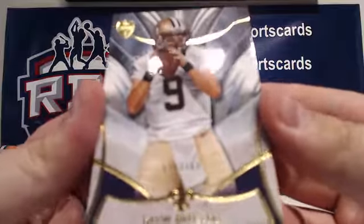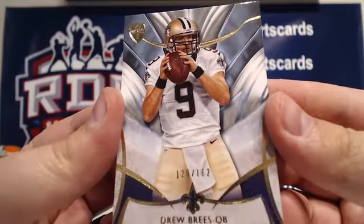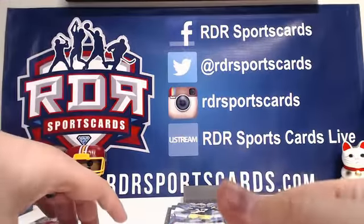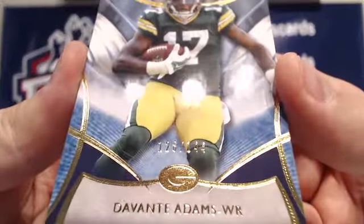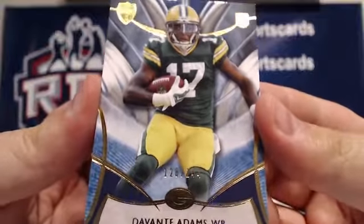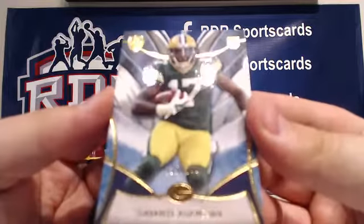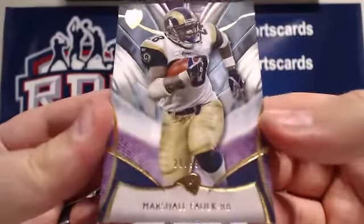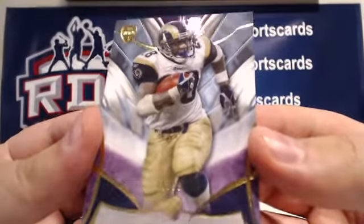first up we got Drew Brees. Drew Brees, 129 out of 162. Nice little Drew Brees. And next up, you've got Davante Adams. Davante Adams, number 121 out of 244. And then we've got Marshall Faulk. Marshall Faulk, when he was for the St. Louis Rams, 20 out of 99. Nice little low number parallel.